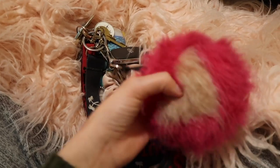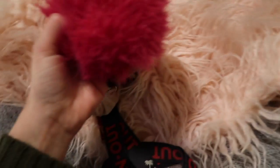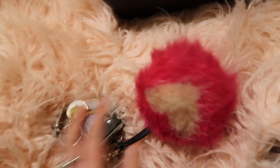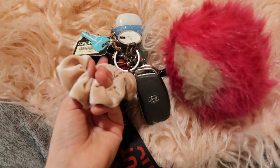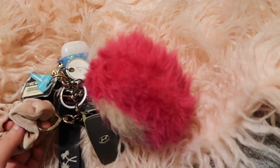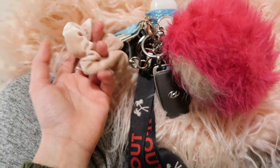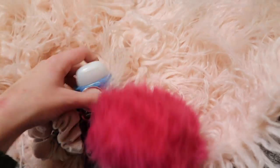And then I need it to find my keys, so I just look for this and then I know my keys are right there. So yeah, I love this little thing. And then I have car keys. Then I have this scrunchie. Whitney Simmons actually recommended to always have a hair tie on your keys, so that when you go to the gym or whenever you need a hair tie, you always have an extra one on your keys. And I loved that. So yeah, I always have the scrunchie on there.